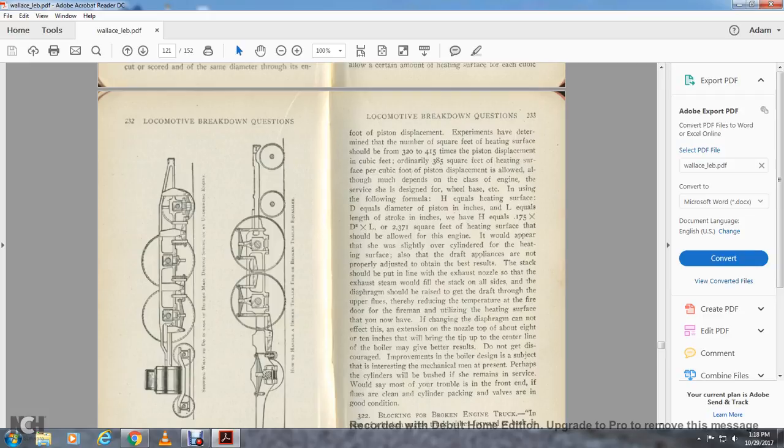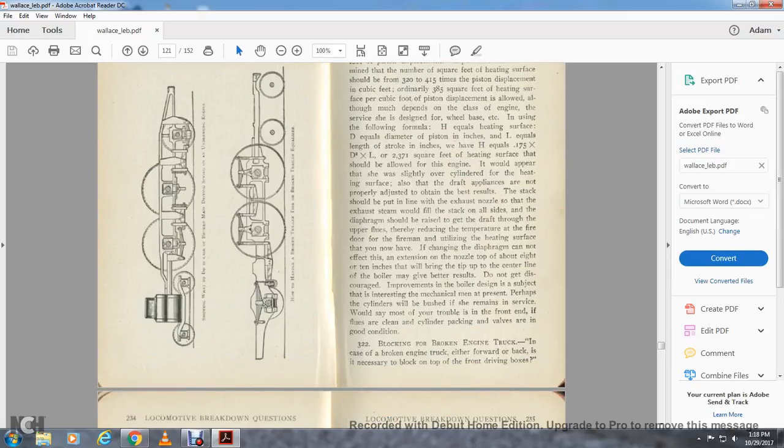Changing the diaphragm can help, and an extension for the nozzle top of about 8 to 10 inches that will bring the top of the tip to the center line of the boiler will give better results. Do not get discouraged. Improvement of the boiler design is of interest to the mechanical man. Perhaps the cylinders will be bushed, and steaming and the remaining surfaces will save most of the trouble in the front end if the flues are clean and cylinder packing and valves are in good condition.